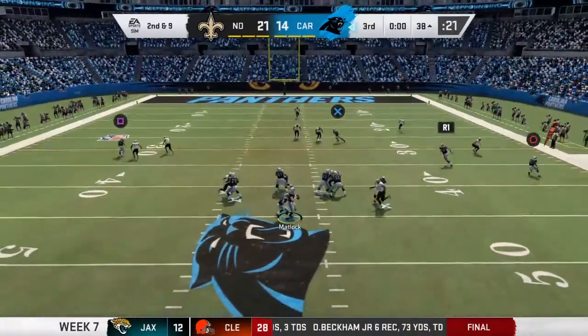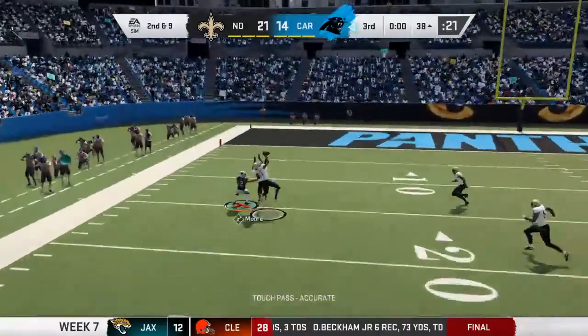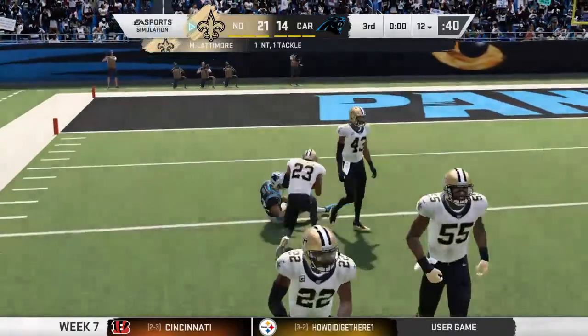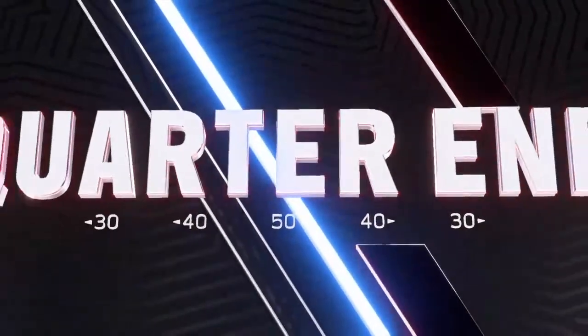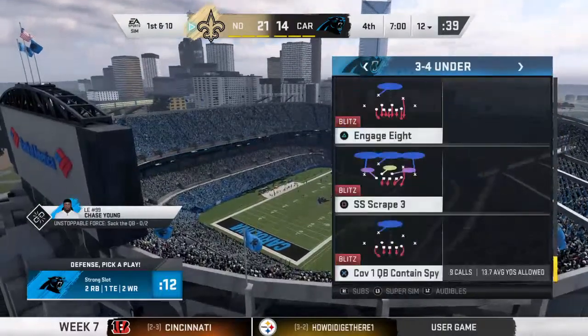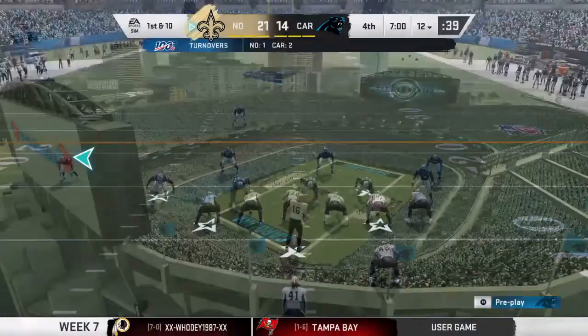2nd and 9 now. Into double coverage, and it's intercepted. Picked off by Marshon Lattimore. And we're back now in Charlotte. It's the Saints. They'll be looking to expand their lead here. They've got the football as we start the 4th.